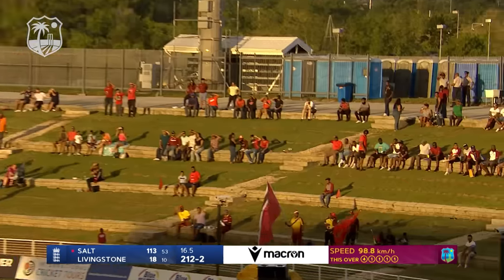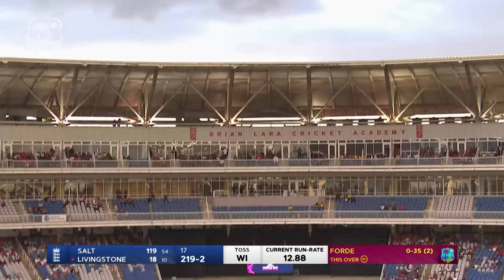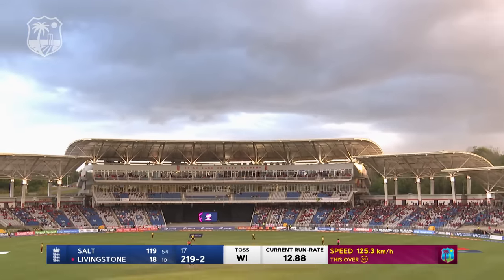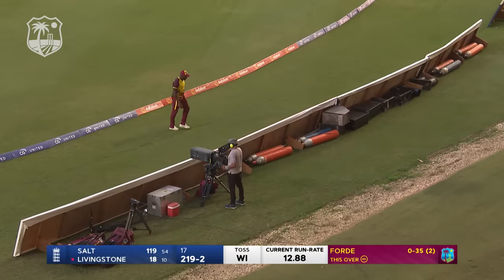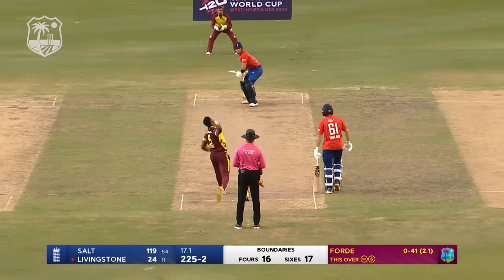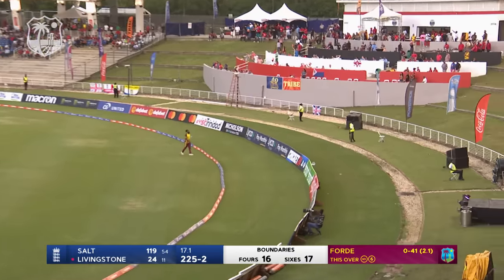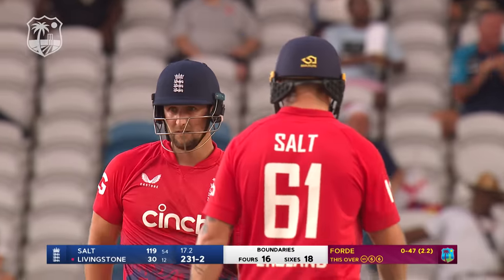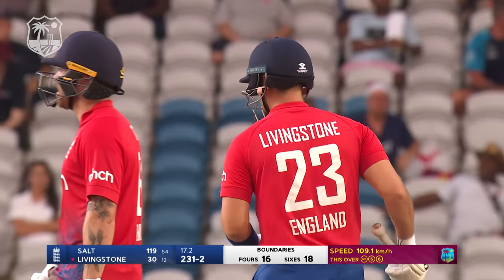Short again, and Phil Salt has picked up anything short and he's dispatched it. He goes straight, and will it? Yeah, just sail over. Livingstone is so powerful down the ground when it's straight. Pace off, and six more. This has been carnage, absolute carnage at the Brian Lara Cricket Academy.